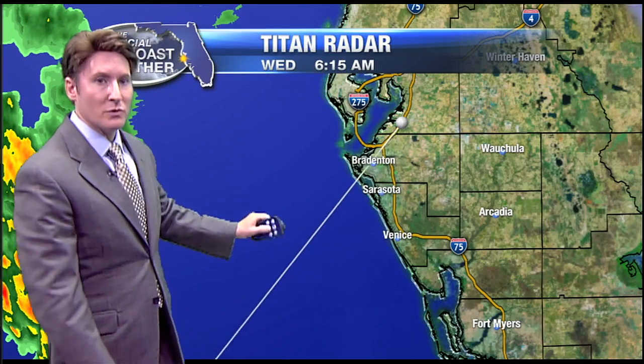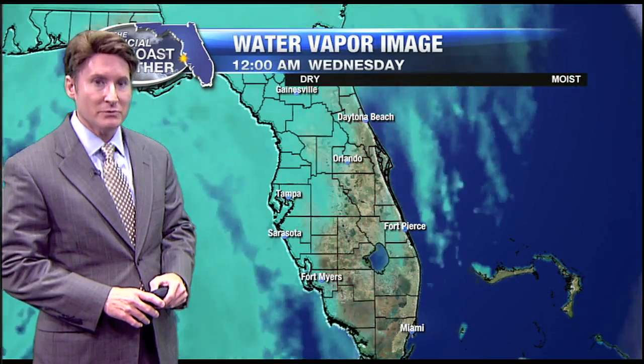Well, our radar remains quiet for our area here in the Suncoast. Offshore, well, not so much. We have some heavy rain and some thunderstorms. This is the fringe of the outer band of Tropical Storm Cindy. It's going to remain offshore as this pulls to the north and northwest. So with the heating of the day today, a few afternoon storms will develop inland, but as far as the tropical system Cindy, that will remain offshore as it pulls to the north.